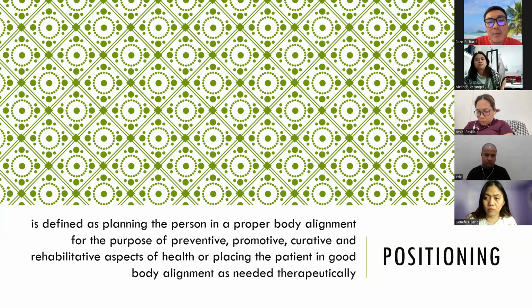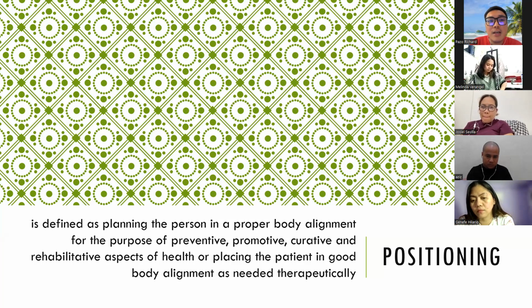It's defined as placing the person in proper body alignment for the purpose of preventive, promotive, curative, yung pagpapagamot, and rehabilitative aspects of health, or placing the patient in a good body alignment as needed therapeutically. Once you're in the field, the doctors will use medical terms so that dapat tayo makasabayan, maka-understand. If they say, hey Joshelle, please put the patients in a supine position, who will do that? It will be your CNA.